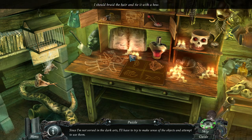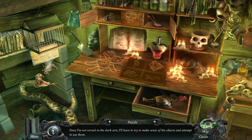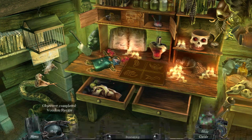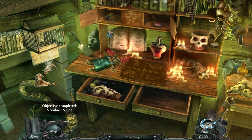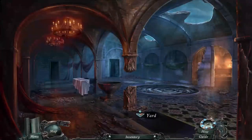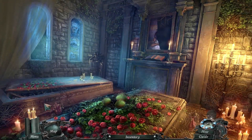I should braid the hair and tie it with a bow. How do I do that? Oh, look, there's a body. Okay. The bow. Hey. Okay. And then the dress. Eyeball. Voodoo doll. Alright. That it? That is it. Okay, now we can make the hand. Bring the hand back. Alright, okay, we're making good progress. We figured it out. It only took us like ages.